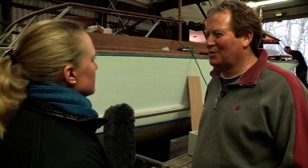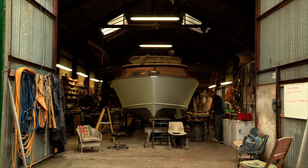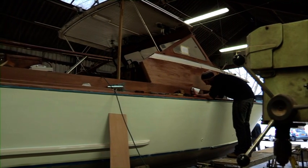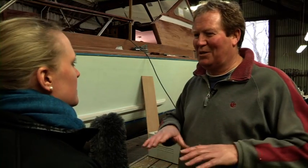This is a repair to a cruiser off the Thames. It's a Royal cruiser, a Swedish boat built by Storebro, quite a famous make. This is an indication of how some work can get much bigger. This was a small repair, and the repair just grew and grew because the rot was not seen. It was underneath the deck.